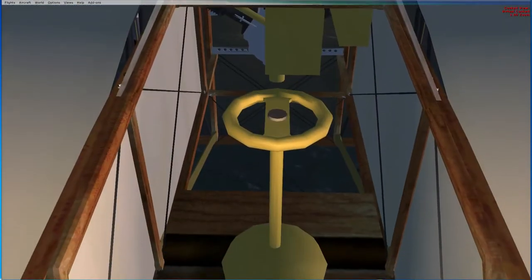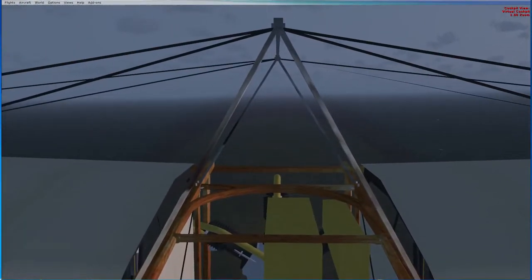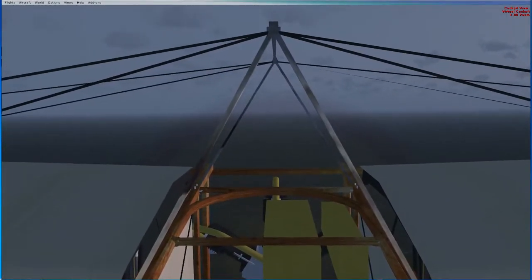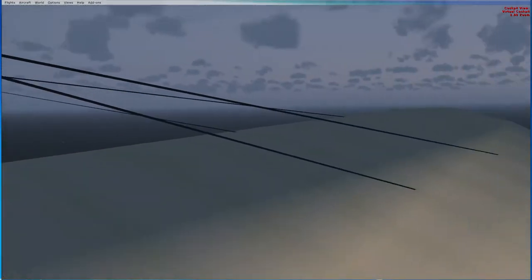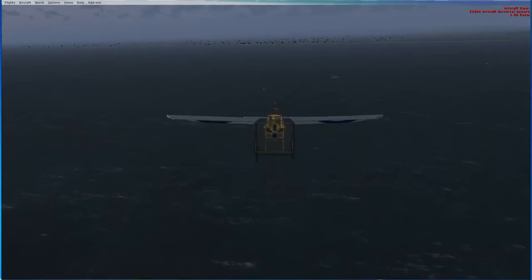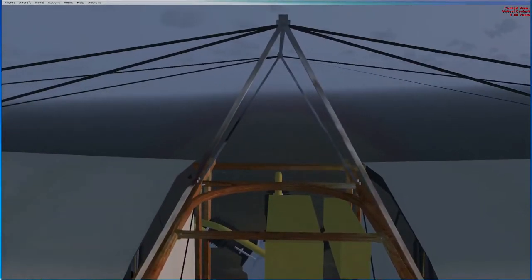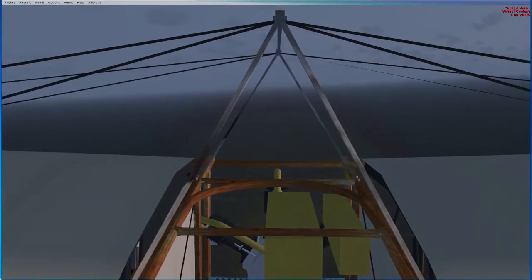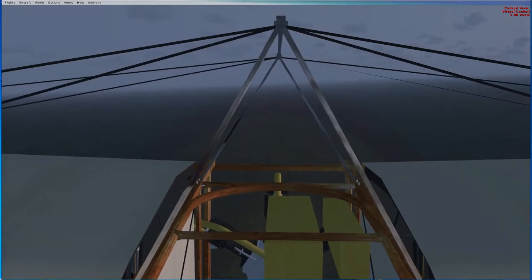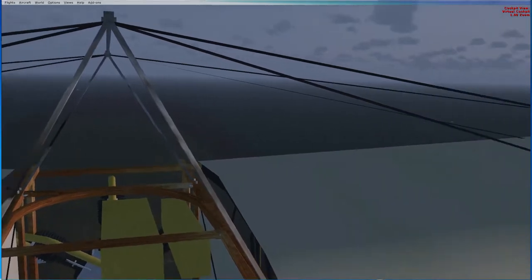I'm not using trim either because I don't know if this aircraft has any trim, so I'm really kind of fighting the aircraft with the stick. Normally I'd have my hands off the stick. Should have set a view that is basically my sun view. I guess I can. Can I use that? No, not really. Oop. Getting a little unlevel. Pretty neat looking airplane, though.